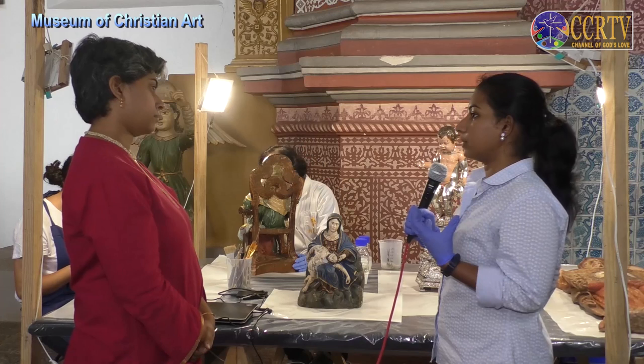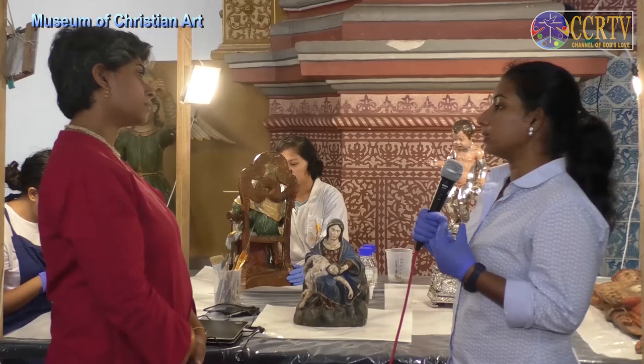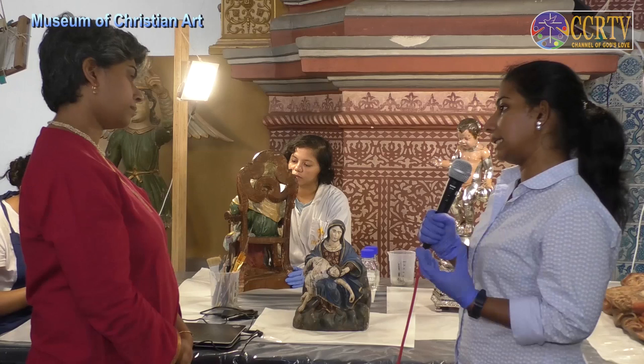What happens is eventually these cracks on the paint layer develop into dislocating from the surface itself, and this creates flaking. So that means the paint layer has the capacity or tendency to flake out of the object's body. When this paint layer flakes out of the object's body, then you see losses.